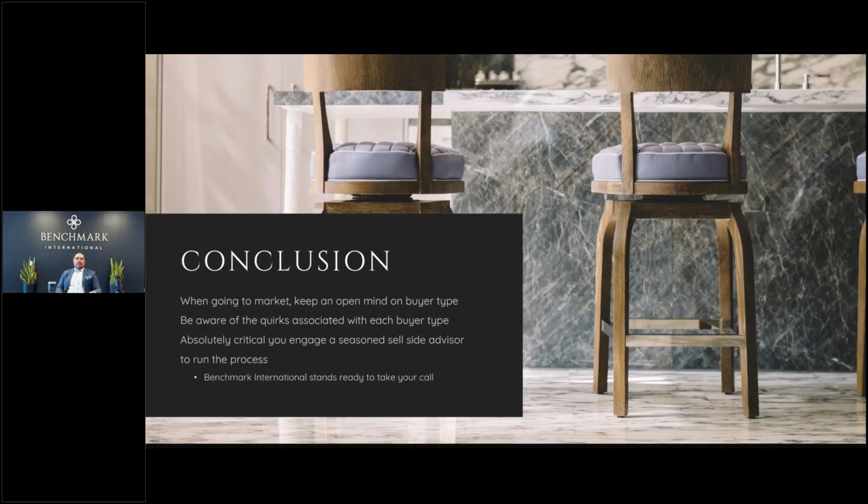So if we go to market saying only cash at close deals, we're going to get a smaller number. I mean, you just are, and maybe you're comfortable with that, which is fine. We'll still extract the most value out of a deal than anyone in the market, but going in there with an open mind is the best way to achieve that.